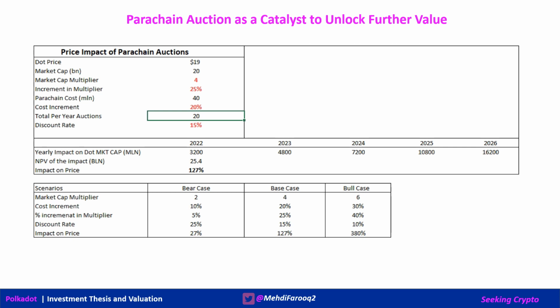And per year, there will be 20 Parachain auctions. So 100 Parachain auction slots will be, let's say, distributed over 5 years. Some of them will also be a common good, so not every Parachain will be auctioned, but I've not built that assumption into my model. I'm also assuming there is some optionality involved, where instead of just having 100 parachains, we might have 120 or 130 parachains eventually in a few years' time.